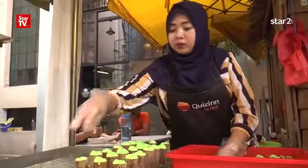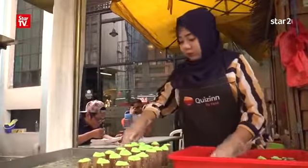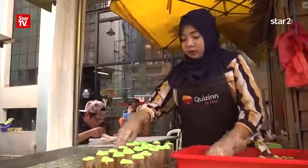Here in Central Market, Shaiful and his wife Ija run a stall that specializes in putu bambu, and they've been doing it for 5 years. Their putu bambu is one of the best I've ever had, and you have to try it too. It's amazing. So good. And the best part, you can get 5 of these and it's only 3 ringgit.